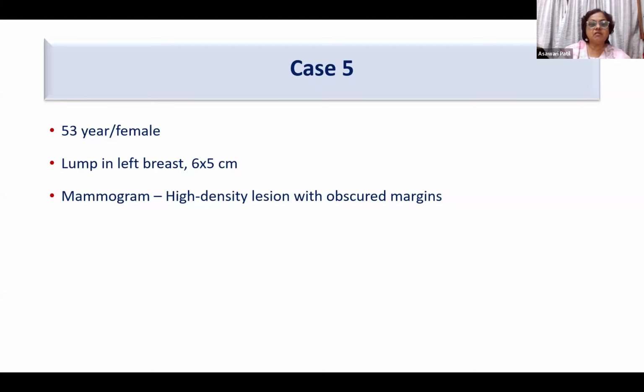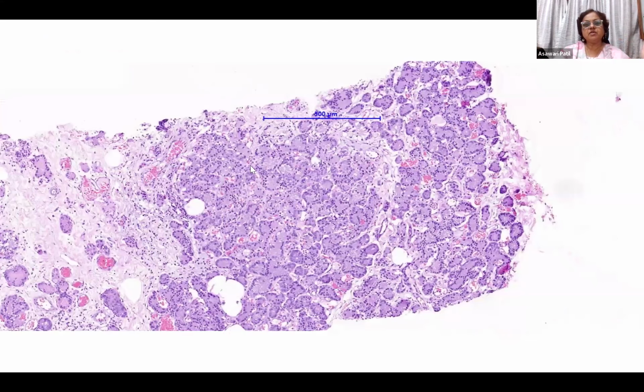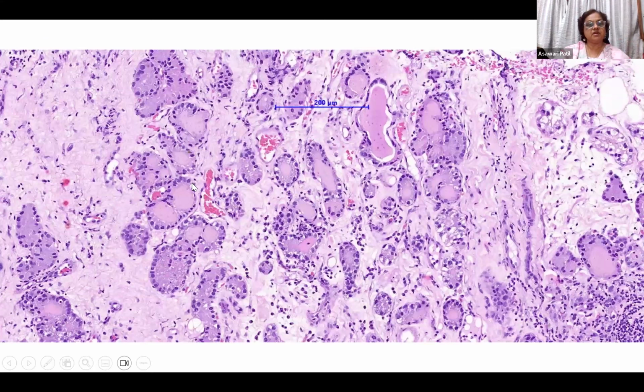Now we have looked at some of these tumors so far having tubular configuration. Let's look at another tumor with tubular configuration. If you see here, the majority of the tumor has some kind of tubular configuration. If you look at the lower right-hand corner, there are some sheets. The tumor cells are arranged in sheets. At higher magnification, you can see that this is formed by tubules. Now, this morphology is something different.